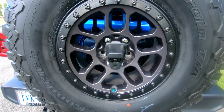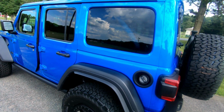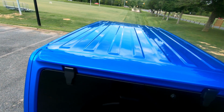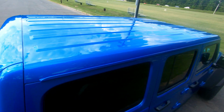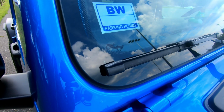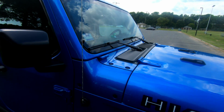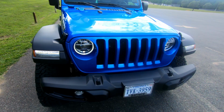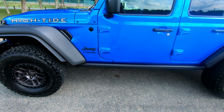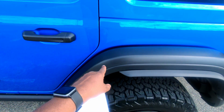Backup camera is here. I have the hard top. Here's a small Jeep going up the window. And there's Dougie. Rock rails along the bottom. I really like this molding.